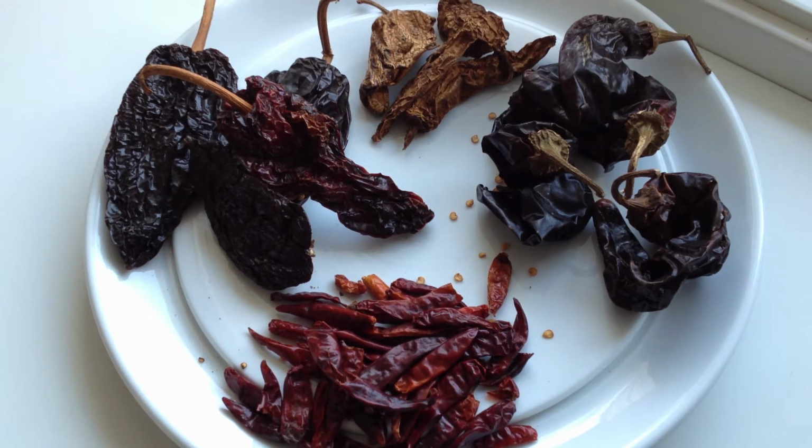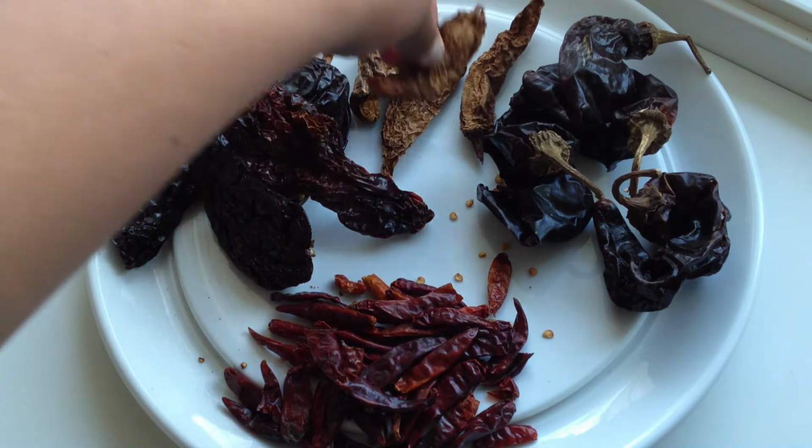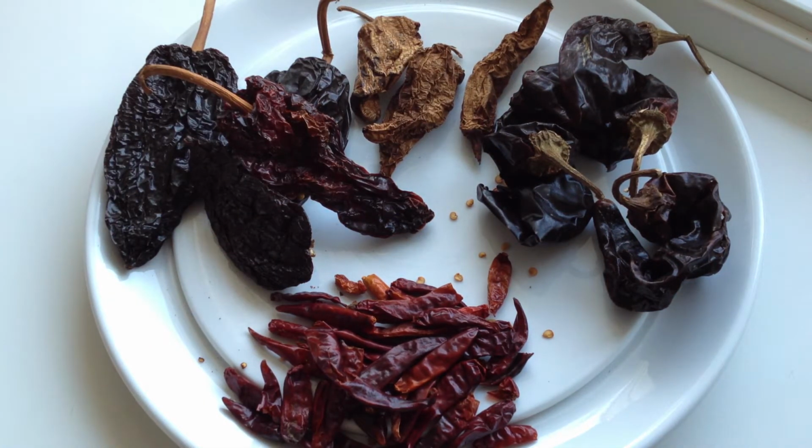Hey guys, it's Whitney from Thanks for the Food, and I just wanted to give a quick overview of all of the chilies, like these wonderful chipotles here, that I have to keep in my cupboard, and show you also some of the other chili related items that I keep in my cupboard. But let's get started.